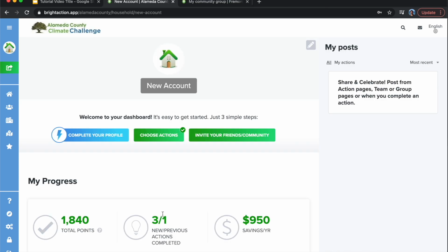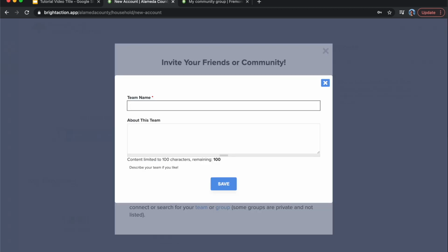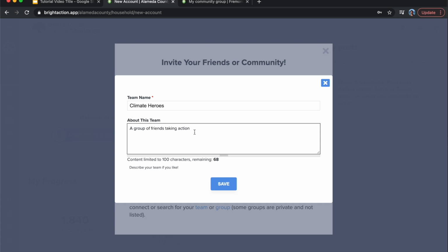It's way more fun to take action and work together with the community. You can easily invite your community to join you with the third button here. You can create a team, think like a book club or a group of friends or a group of neighbors, or if you're a part of a larger group, then you can create a community group page as well. To create a team, all you have to do is come up with a team name, for example, Climate Heroes, and you can always change this later. You can write a brief description about the team and then click Save.